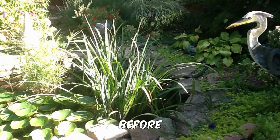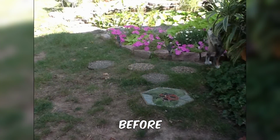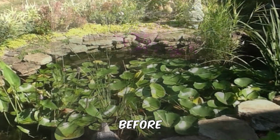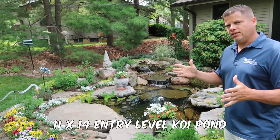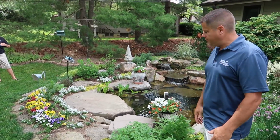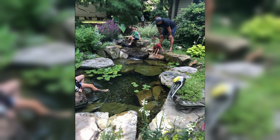Yeah, we put in a lot of big ledge pieces, places where you could sit, put your feet in the water, where you could get in and easily access the feature to fertilize lilies, do whatever you need to do with fish and whatnot. Yep. So that's what this thing kind of started as and where she ended up. This is about 11 by 14, typical what I call the entry-level backyard koi pond. We've got a signature 1000 skimmer, a signature 2500 biofalls. This was about a 3 to 4 day project.